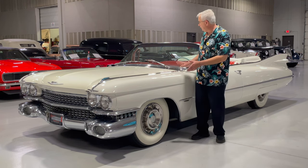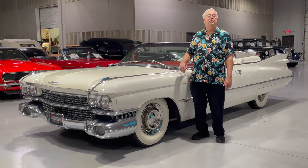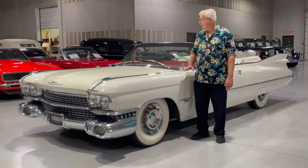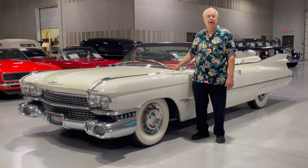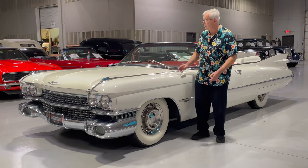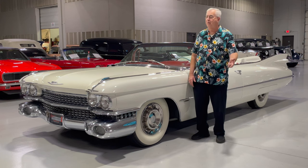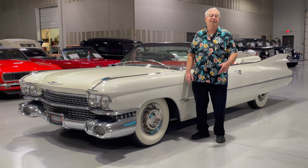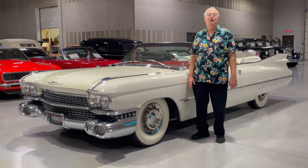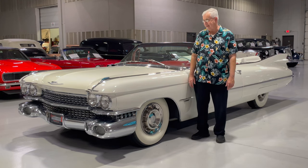I mean, someone ordered it in Dover White, and of course they came with the standard 390 Cadillac V8 engine, lots of power features as well, numbers matching original motor. You've got power steering, power brakes, you've got power windows, you've got power seat, power top. I mean, Cadillac knew how to make these cars in 1959.